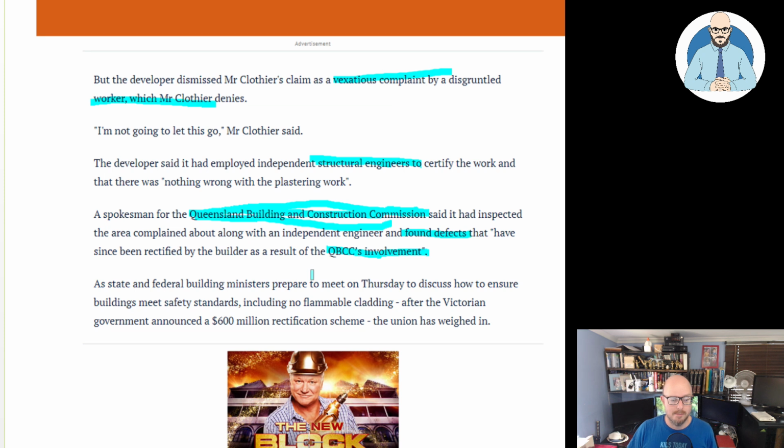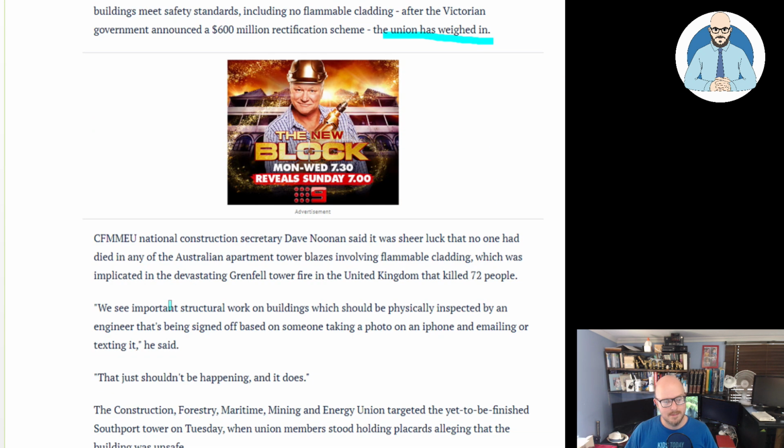State and federal building ministers prepare to meet on Thursday, and this is from a few months ago, to discuss how to ensure buildings meet safety standards, including no flammable cladding. After the Victorian government announced a $600 million rectification scheme, the union has weighed in. CFMEU National Construction Secretary David Noonan said it was sheer luck that no one had died in any of the Australian apartment tower blazes involving flammable cladding, which was implicated in the Grenfell Tower fire in the United Kingdom that killed 72 people.